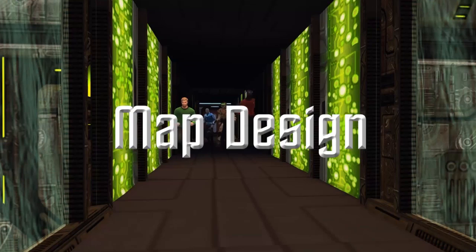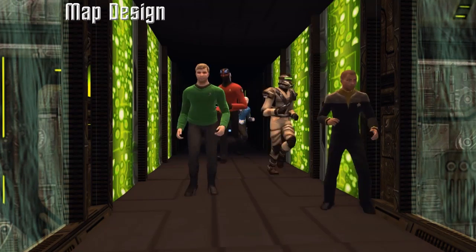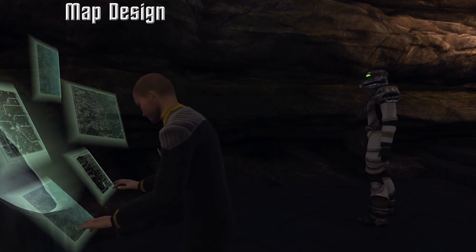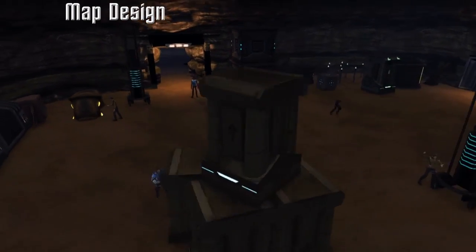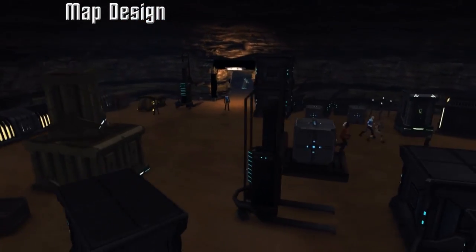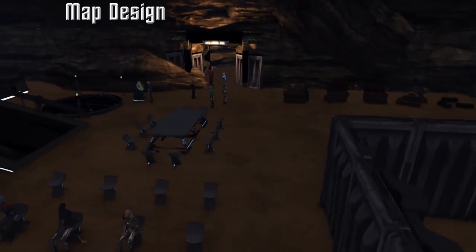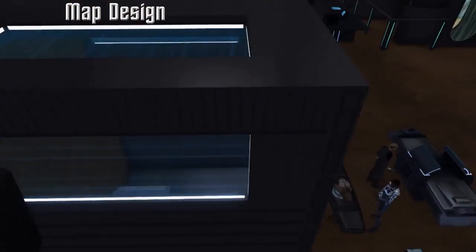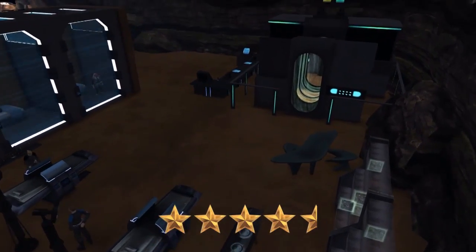On to map design. The maps were nicely detailed, with lots of additional effects, props, and an interesting use of Cryptic-made maps. These maps are hard to customize, and the author did a wonderful job doing so. However, there was a blinding space map that I didn't enjoy. I particularly liked the use of a cave map that was partitioned off in spots to create a very believable underground base. The effort put forth on this map alone, to me, justified our rating. We gave it 4.5 stars.